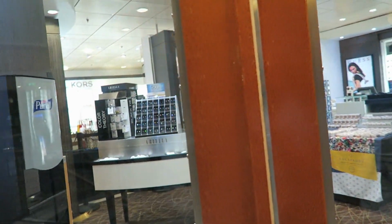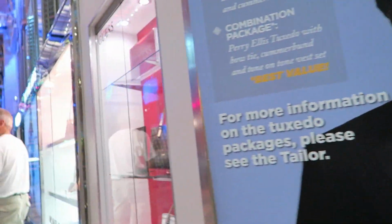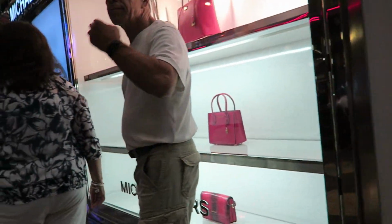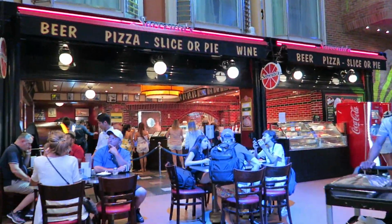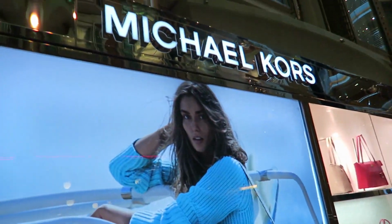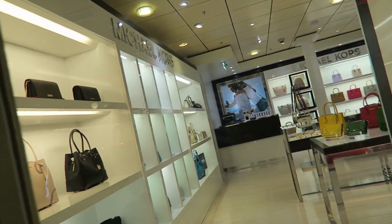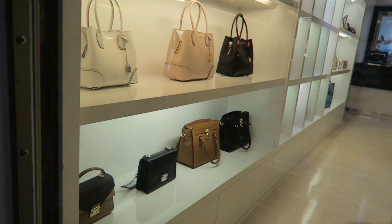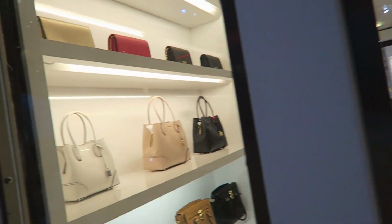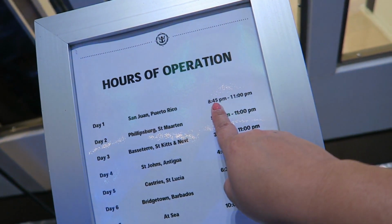Shops are open. They're not allowed to open if the boat is in port. Michael Kors, Guess, and Michael Kors. That's rooms without window. I'm gonna pick one. So, Michael Kors. What am I gonna get? That black one and the brown one is the same as mine. I want the one that loads. That's the one I want.